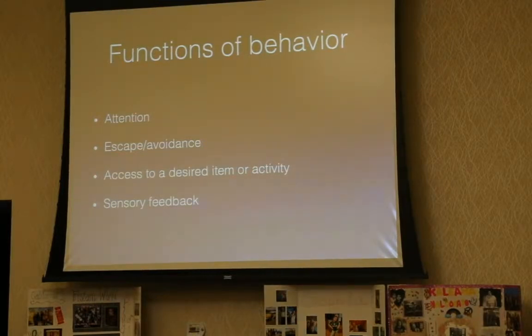When you serve them vegetables at dinner, and they don't want to eat them, instead they're lying on their chair, they're jumping out, they're reading a book, they're trying to escape eating those vegetables. If you serve them the donut, chances are you're not going to see those behaviors because they want to eat the donut, except my son, he doesn't.